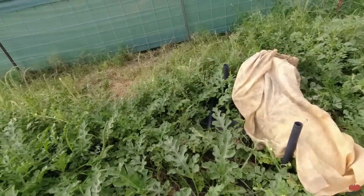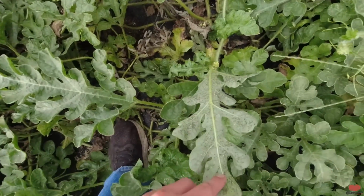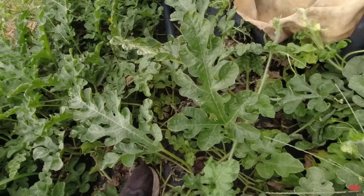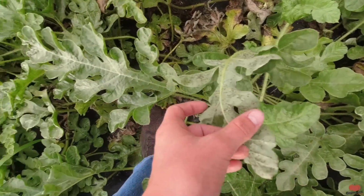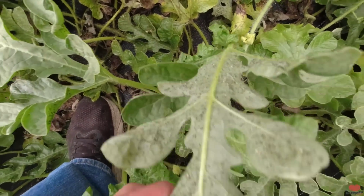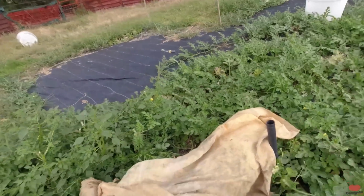But right in here is where they're impacting it the most, I think. Yep, look at that big old leaf. Big old healthy leaf. Within the next week, that will be dead because of all those aphids. Terrible.